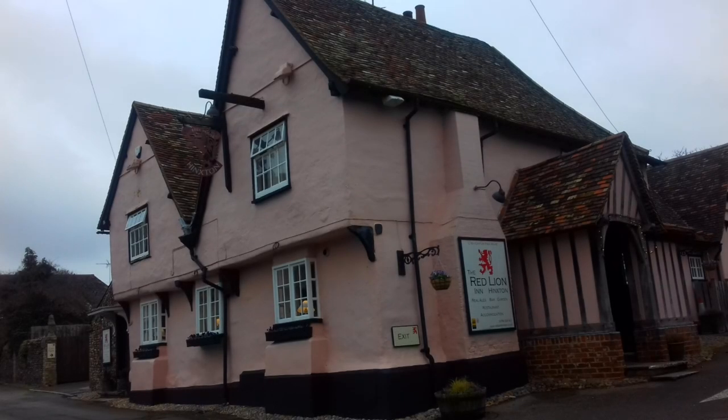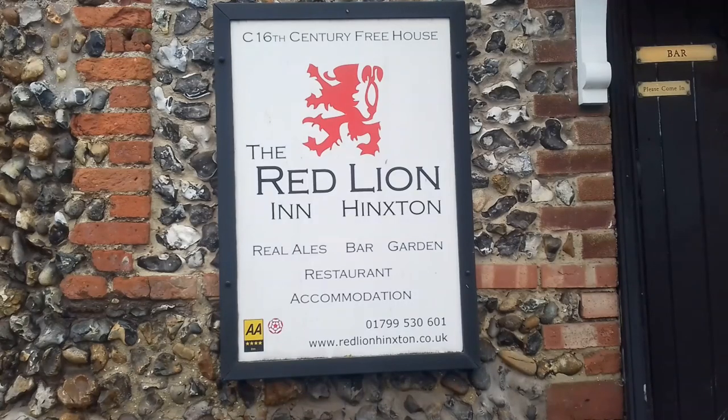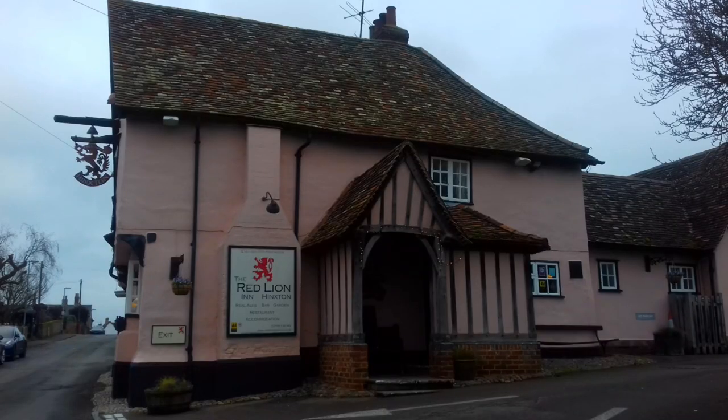The Red Lion is a romantic 16th century coaching inn that has been sensitively extended and subtly divided into many small intimate areas. Deep inside it, an old bread oven has been discovered.